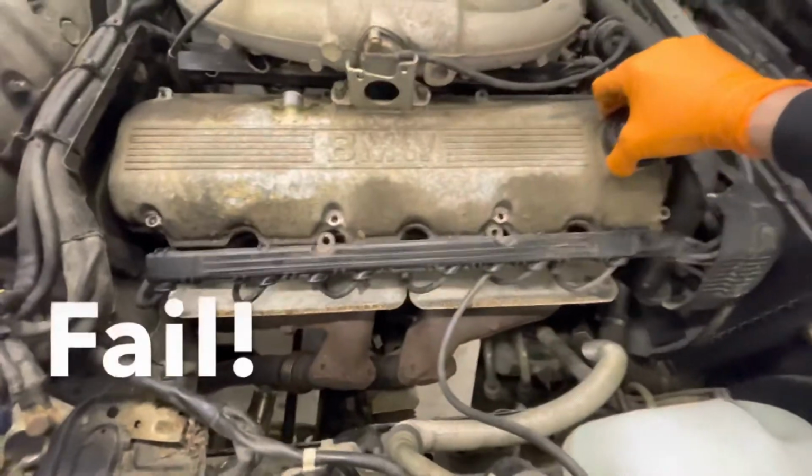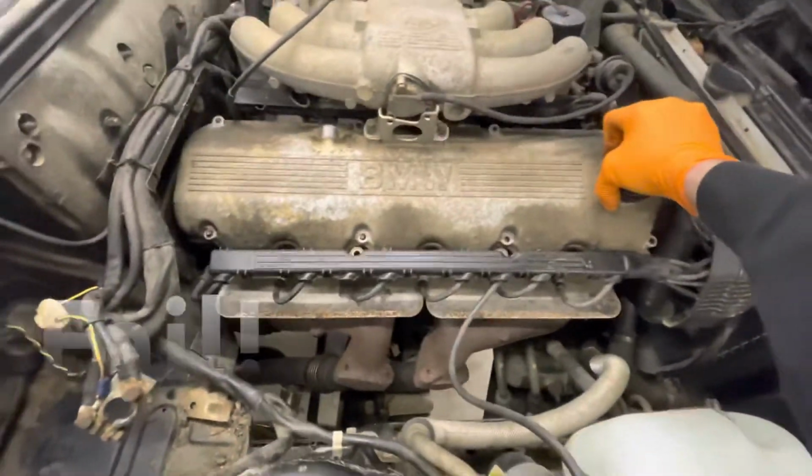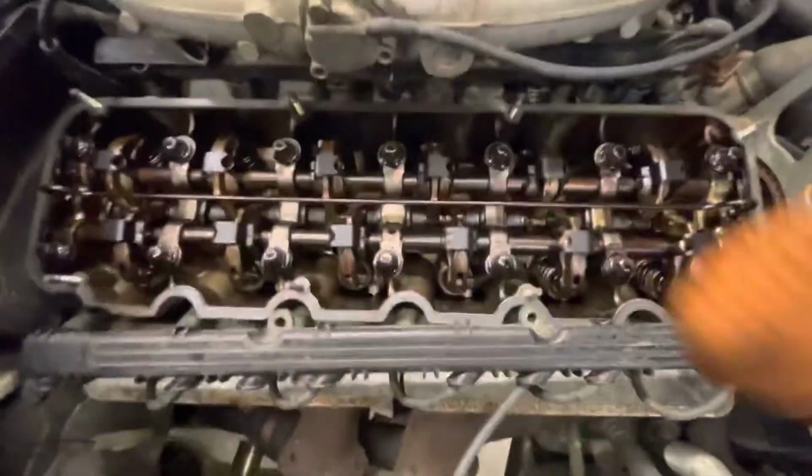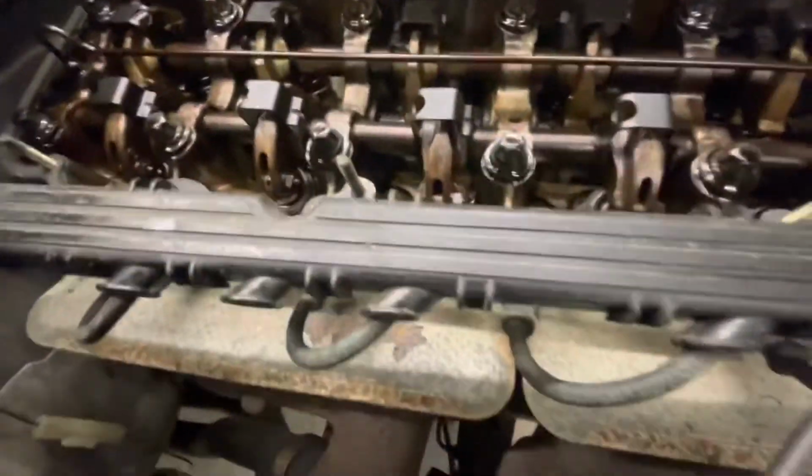Alright, this is there to do one-handed. Hold on. Ta-da! It's off, and it's actually looking not too bad. Not too bad for a car that's been sitting around for a very long time.